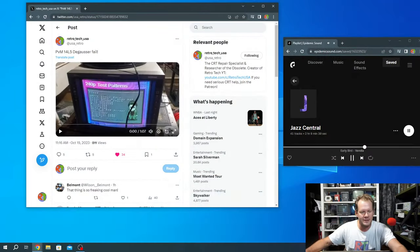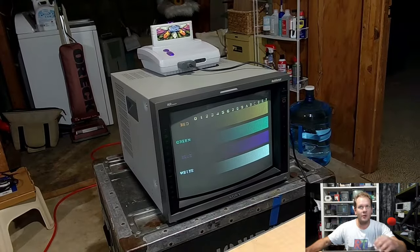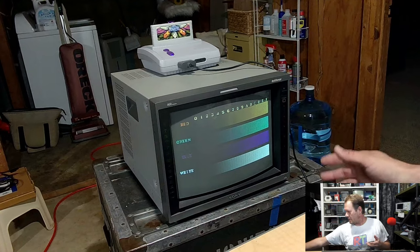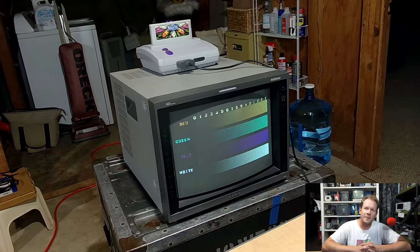But it looks like we got a decent sized crowd going. We're about 20 minutes in. This is about the point where we're going to jump over and start working on our main topic today. We're going to first look at some stuff here that I posted. If everybody wants to know what we're looking at, it's this discolored mess of a PVM, and I'm not really sure what's wrong with it.